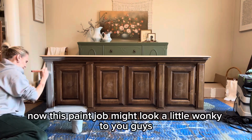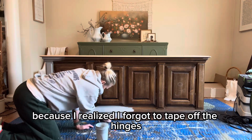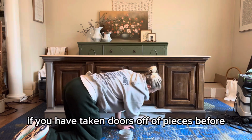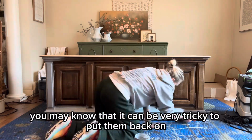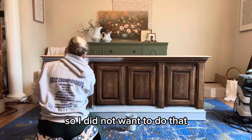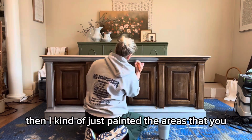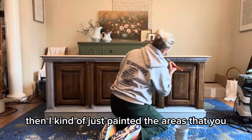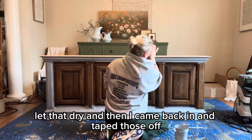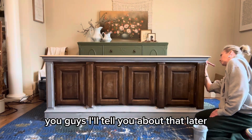Now, this paint job might look a little wonky to you guys because I realized I forgot to tape off the hinges. Initially, I did not want to take the doors off. If you have taken doors off of pieces before, you may know that it can be very tricky to put them back on. So I did not want to do that. Once I realized, oh shoot, I didn't tape off the hinges, I painted the areas that I could avoid the hinges, let that dry, and then I came back in and taped those off, which ended up being unsuccessful anyway, you guys. I'll tell you about that later.